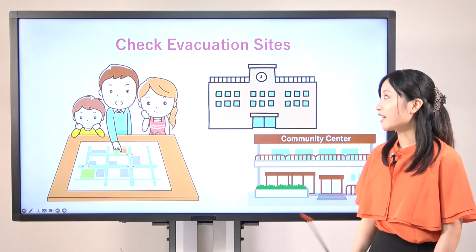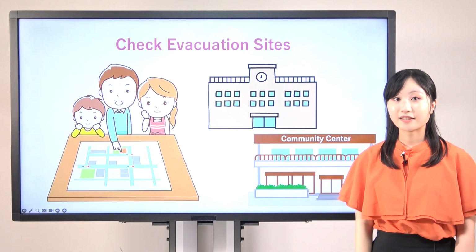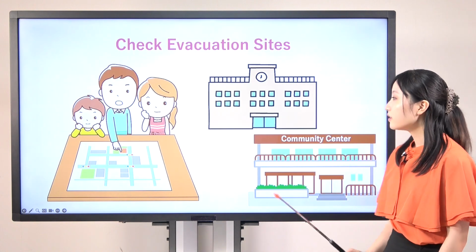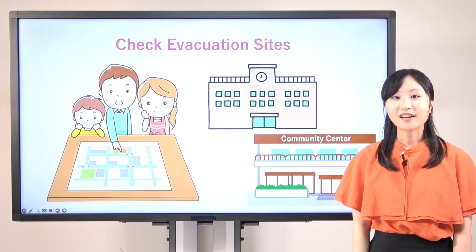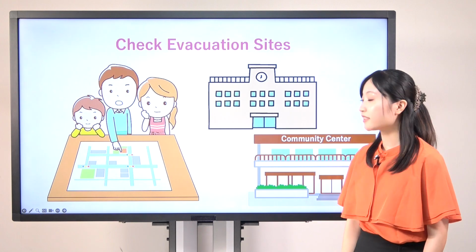The third is to check evacuation sites. Each town has designated evacuation sites, such as schools and community centers, so be sure to check the website of the town you live in. Also, discuss with your family how to contact each other when a disaster occurs.